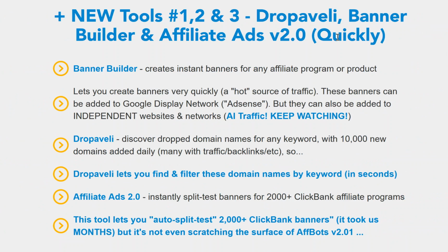And we have Dropavelli, the banner builder, and Affiliate Ads 2.0. So firstly, the banner builder, which allows you to create instant banners for any affiliate program or product. So it lets you create banners very quickly, and banners, as we know, is a very hot source of traffic. And you can add these banners onto various places online, you know, many different websites. One of the most popular ways to push these banners out to promote your website is using the Google Display Network, which used to be known as AdSense. So essentially, Google has a network of sites that they run ads for. So we can log into our Google AdWords account, upload a banner, and choose all of the different websites, all the different topics that we want to put this banner out on, and then get traffic.